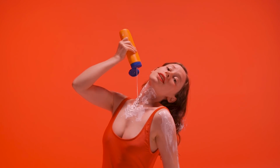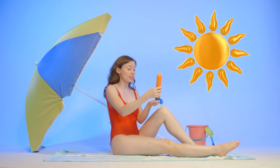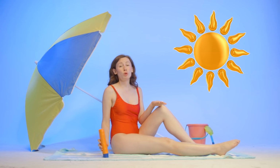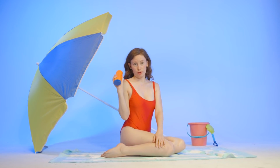We need to talk about sunscreen. So sunblock and other products with SPF are one of the best ways we can protect our skin from UVB rays, which are responsible for sunburns and can cause the type of damage that may lead to skin cancer. But I don't want you to use just any type of sunscreen.